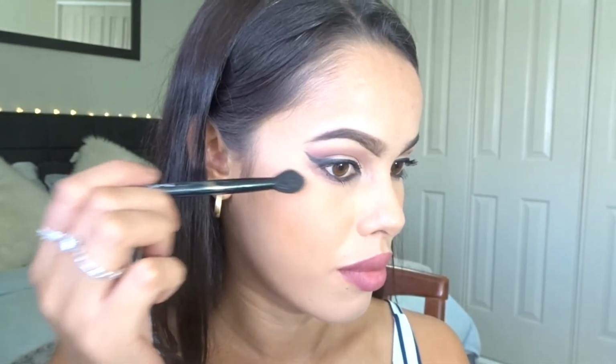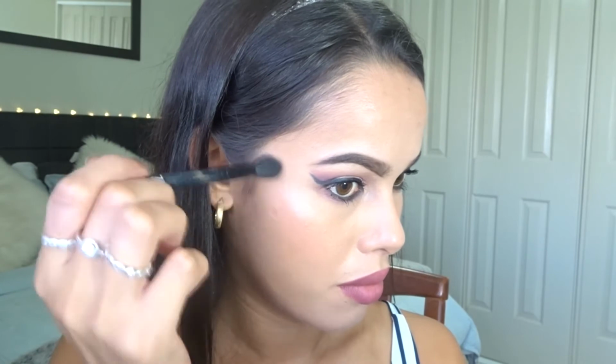I'm just going to use the second highlighter in this palette and just place that on my cheekbones with a small fluffy brush.